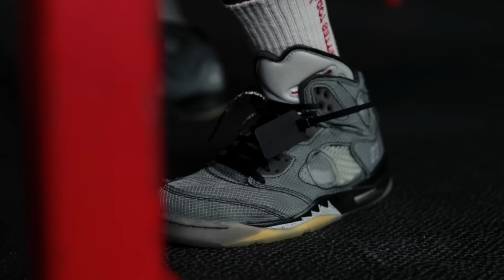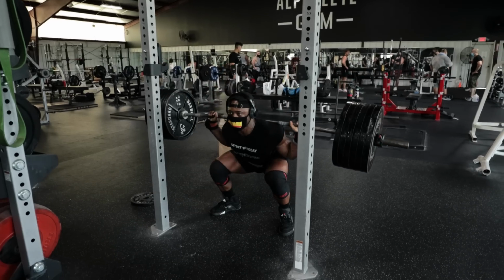My favorite shoe to lift in right now is actually the Jordan 5. They're very versatile and I love to squat them. But you can't go wrong with the ones or the threes.